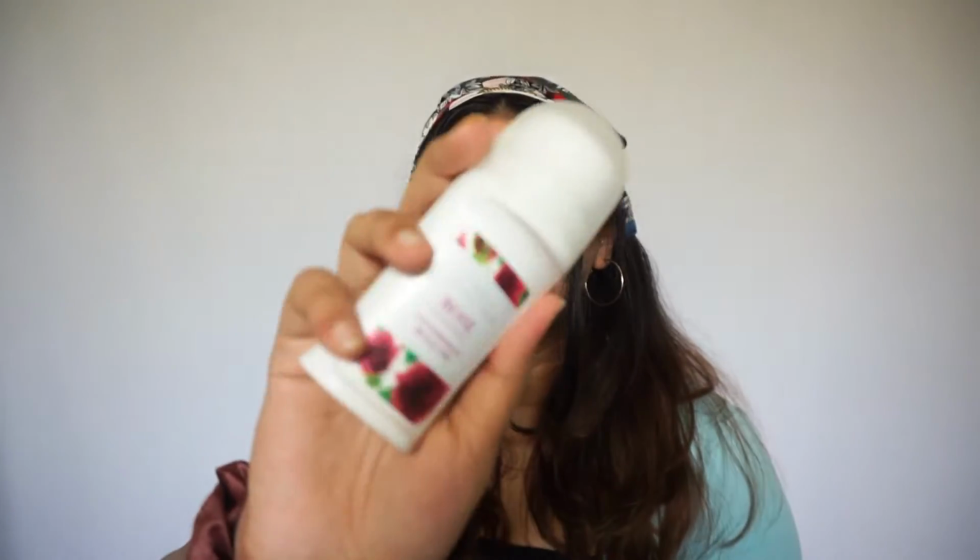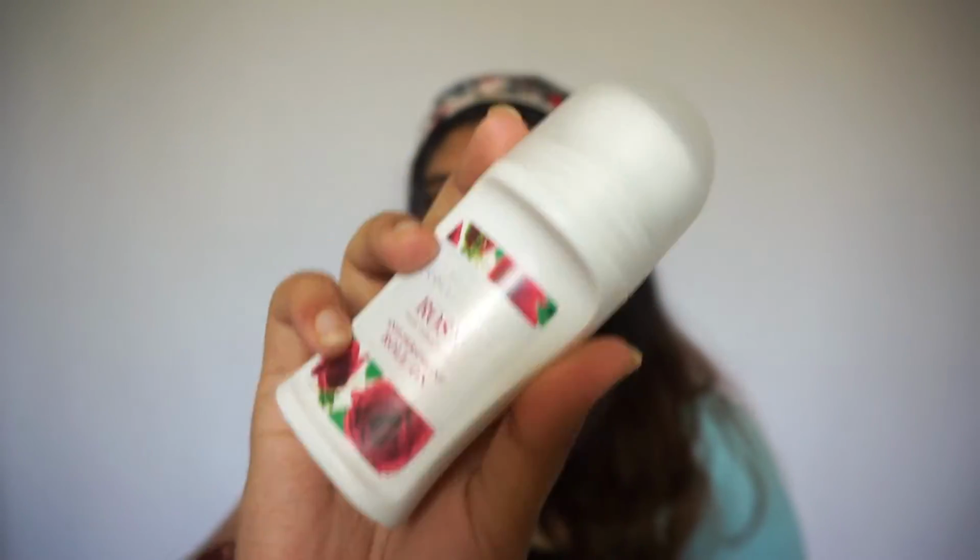So the next thing that I'm going to show you, it depends on what occasion you're going to. If you are a daily college traveler, you'll require roll-ons like these. Yeah, this is a very big roll-on. I actually have a smaller one, but I couldn't find it. But you can always carry smaller roll-ons so that you feel fresh and you don't smell. You can always carry roll-ons like these when you're going to college or anything, or you have to go to an event or something. You can always carry a mist with you.